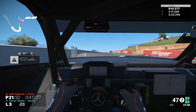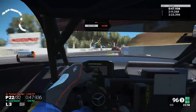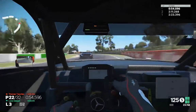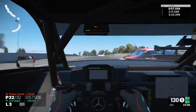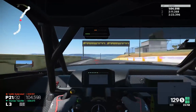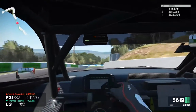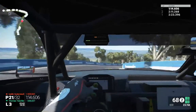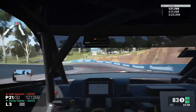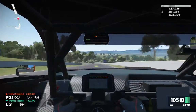Oh, no sooner do I say that, I jinx myself and throw it in the wall. Get you back. Oh, that was surprising I got away with that. I was really a bit too aggressive in that section there. But this is a great car. It is handling the bumps much better than I was expecting. Really easy to control this thing.